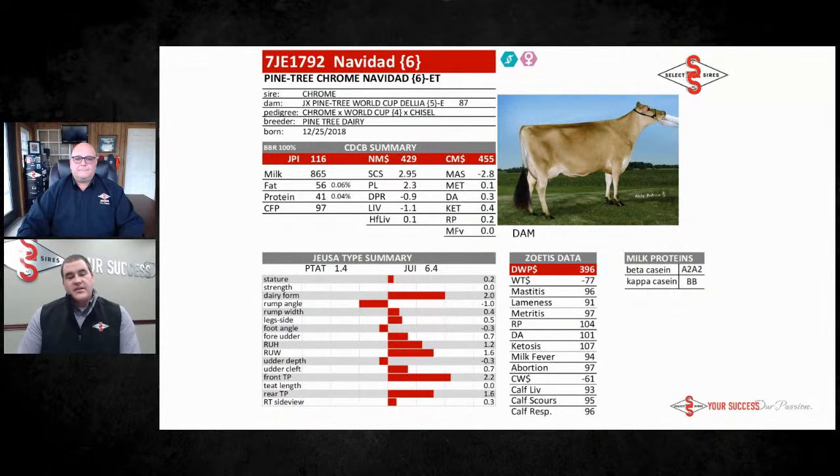6.4 on his JUI, pardon me, 455 on his cheese. Just a bull that we liked, was a sire father for us, and his calves are starting to hit the ground now, I believe, right, Herbie? Yeah, we've got some genomic results on some, and he's made some in that 130, low 140 range. So he's going to be a sire father, I feel certain. Had a couple females that have been higher to start with, but definitely a bull that we're certainly glad is in our program.